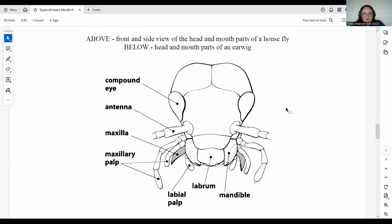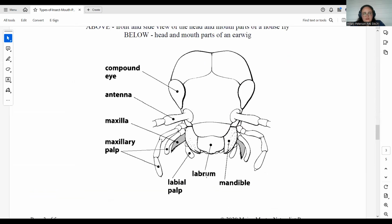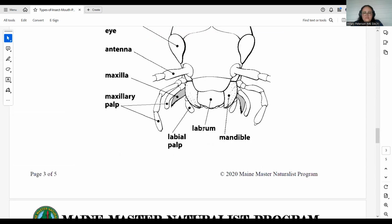And this is an earwig. So they are going to be chewing insects. So here's the front of the face. They kind of look like aliens. There's the compound eye, the antenna, and then the mouth parts include the maxilla, which is sort of a chewing part. The maxillary palps, again, the palps are almost like little legs that are typically used for holding food or stabilization. And then the labial palp, the labrum, and the mandible. So mandibles are for chewing, and then these are just sort of there to help push things up as the chewing happens.